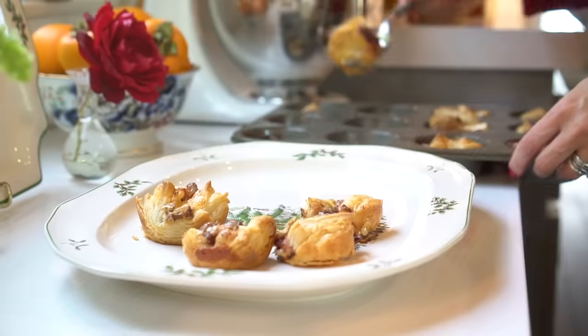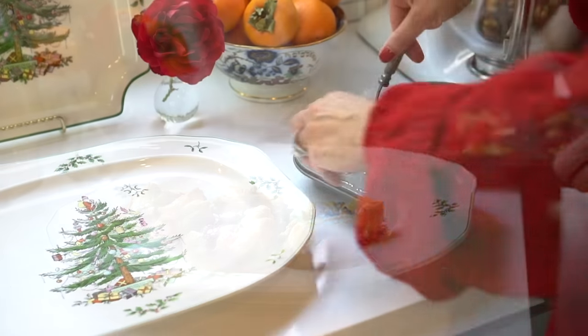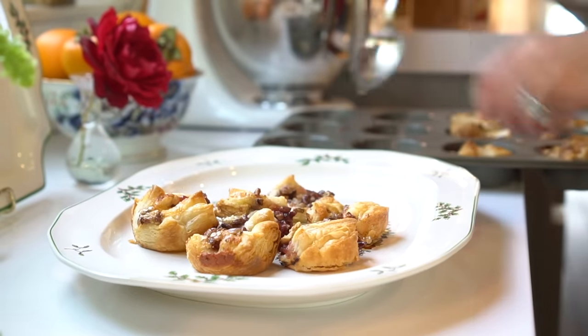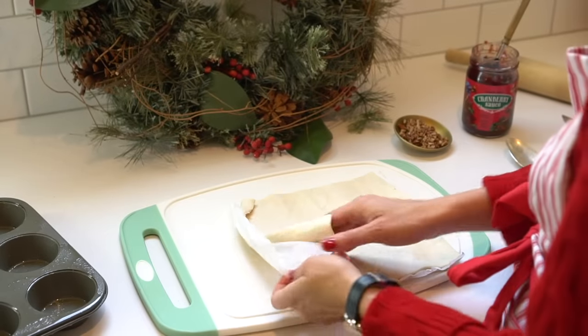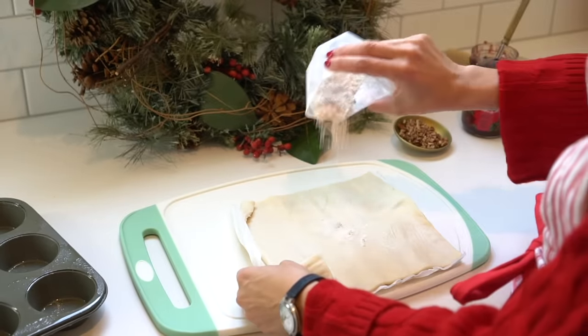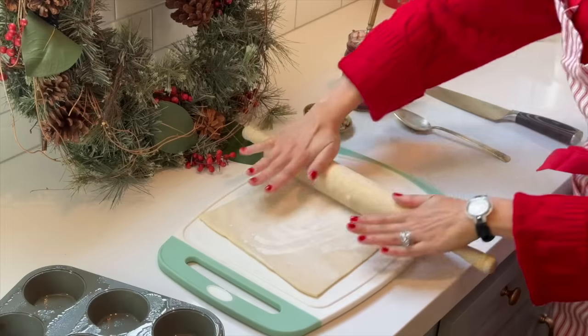And now let's end on another delicious note. Last year, you'll remember, I made a puff pastry brie appetizer with an entire round of brie. This time we're going to make little individual bites. I roll out a sheet of puff pastry with some flour until it's stretched out a bit more, and then cut the pastry into small squares. I then place these in a muffin tin that has been greased.